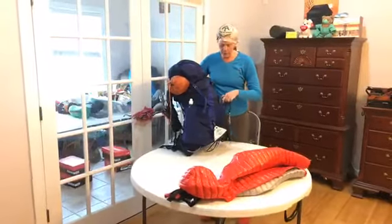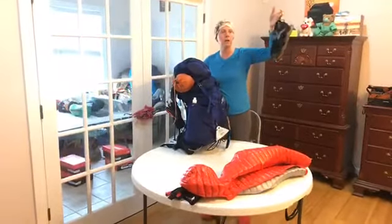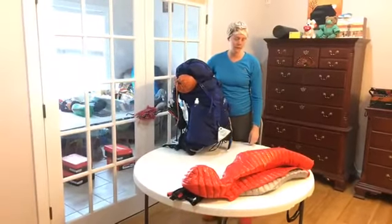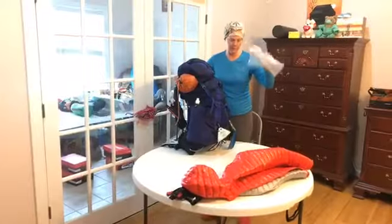And in front also, if you open up this right here, my camp shoes are inside here. As soon as I get to camp, you take your shoes off, put camp shoes on, feet to air, just to keep my feet as healthy as possible. Those are my camp shoes. Also inside here will be my trash bag. This is my trash bag.